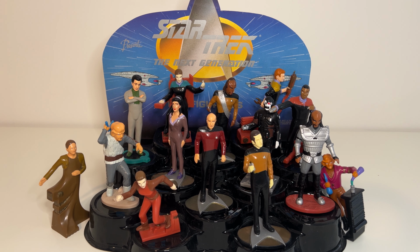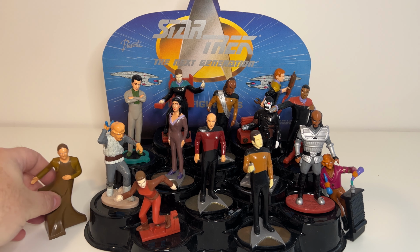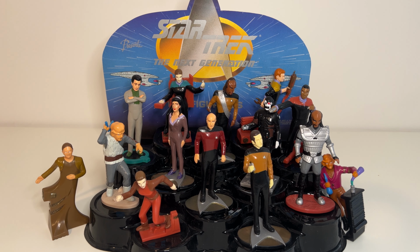But this is the line of PVC statues, a smattering of them. I am missing a couple. There was a Dr. Crusher. I don't have a Dr. Crusher in here. It's just an interesting menagerie here. The DS9 figures came in their own box that was falling apart. I just found them to be charming. They are not attractive in any way, shape, or form, but I just found them to be charming.